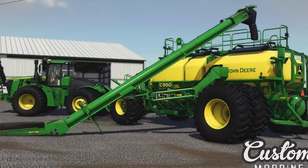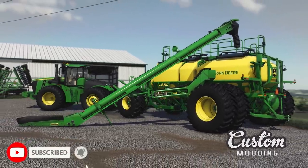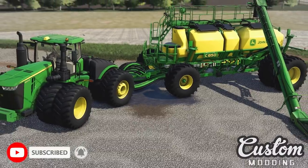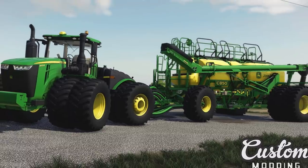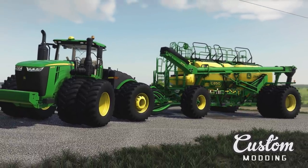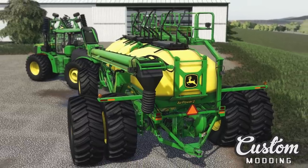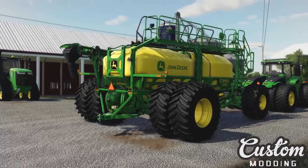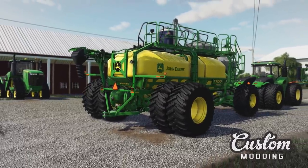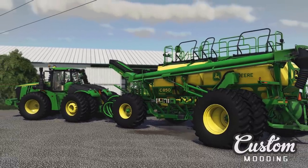Next one, guys, is from Custom Modding. He did a little bit of an update on the John Deere C850 air cart. Now it's fully functional. Just waiting to finish the John Deere 1870 air hoe drill for the official release. New Firestone radial all traction, same as those offered by John Deere. Functional hoses, lights, animation, tank covers, really, really nice stuff right here. Remember, guys, it is coming to PC and console pretty soon, guys. No release date, though.